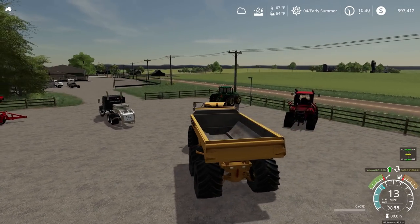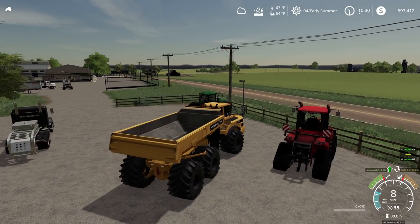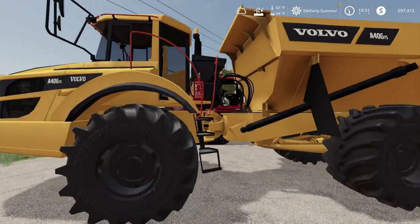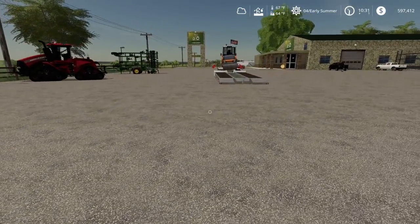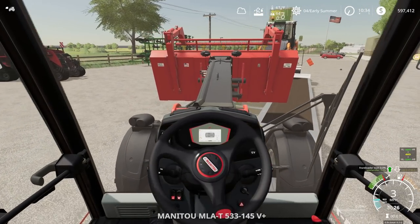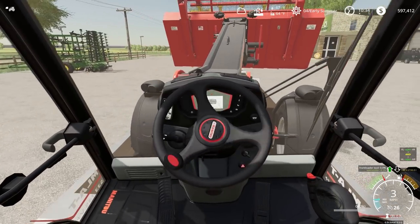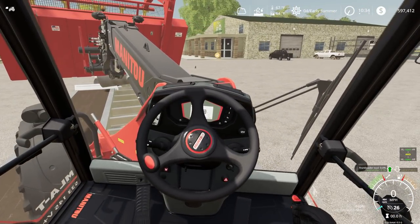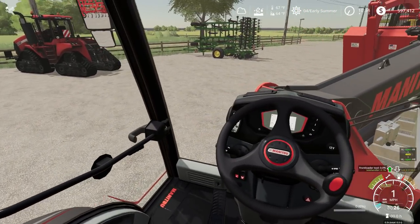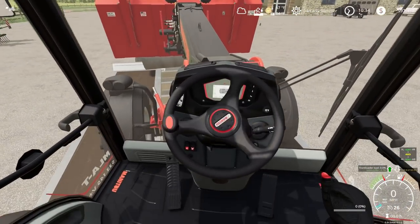Nope, won't fit. That's a bummer. We'll have to come back and get this. Think I'm gonna use our bulldozer on there. Fortunately, the bulldozer was a no-go, but I think I'm gonna use this Manitou telehandler. A little bit wet out there. See if we can get this on.